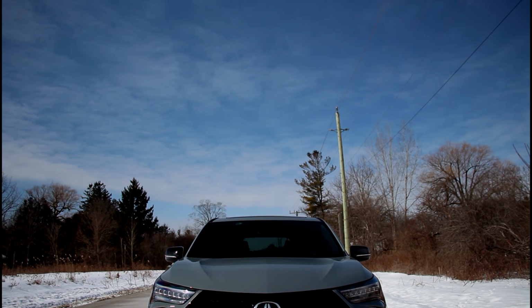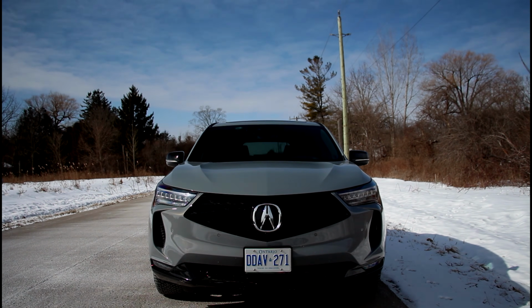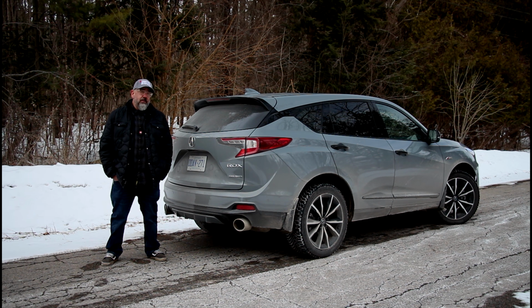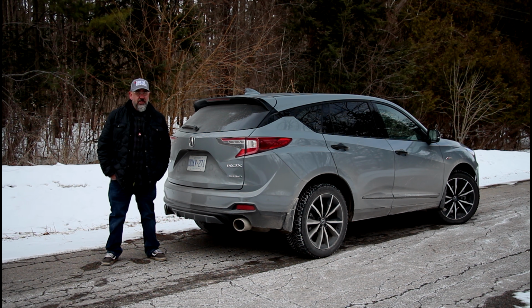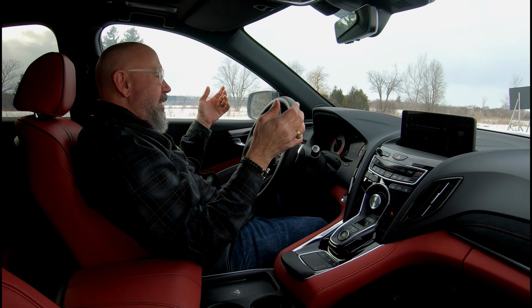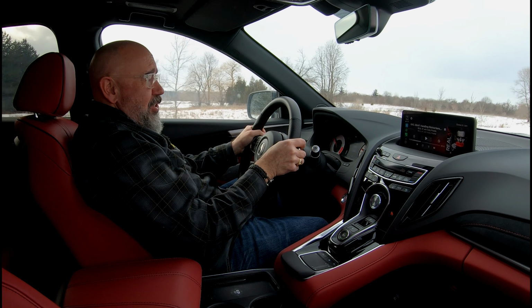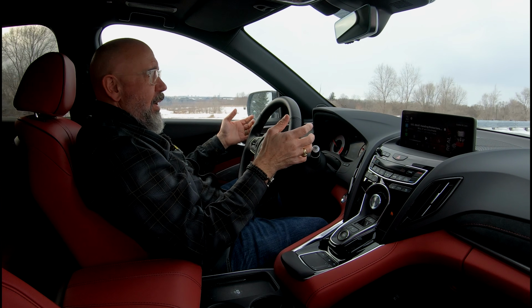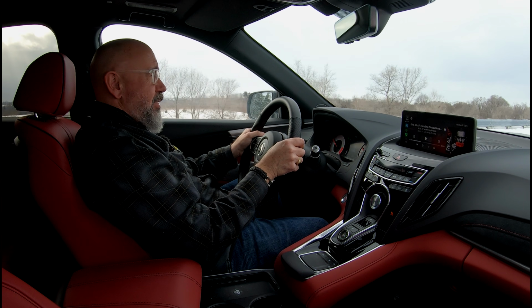Are there more powerful options out there? Of course there are. But are you going to use that extra power on your daily commute or your weekend drives? Probably not. But what Acura has done here is created a powertrain that encourages you to use every single horsepower that it makes. Sure, it's not the quickest, it's not the flashiest, but it might just be the one you enjoy the most when that new car smell fades.